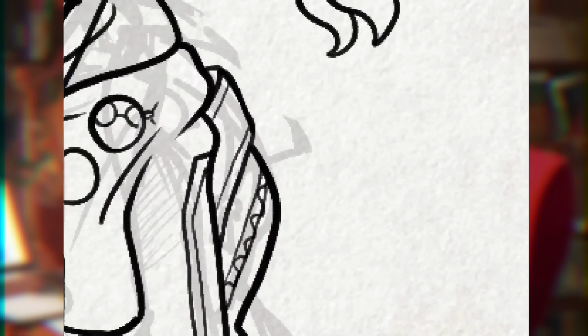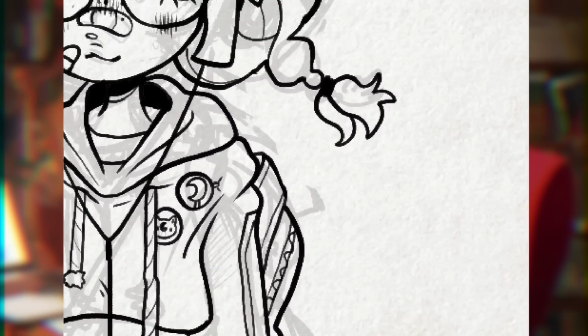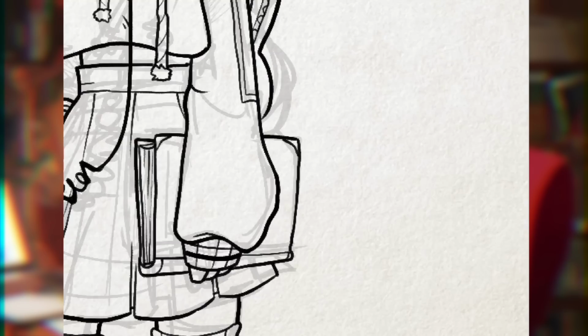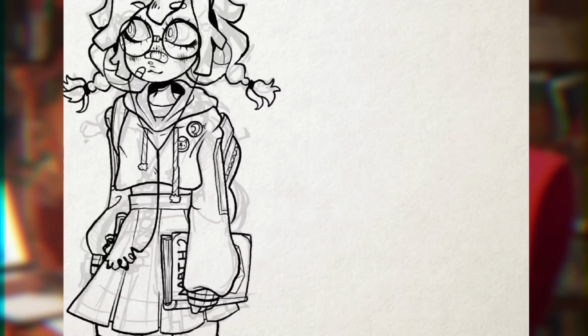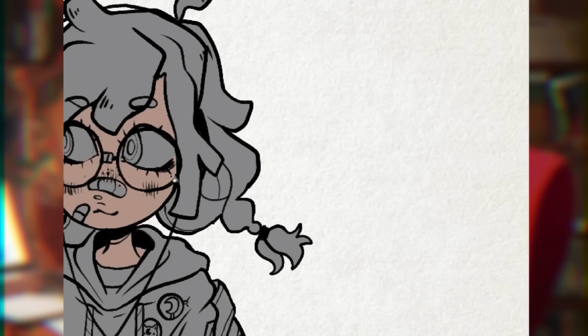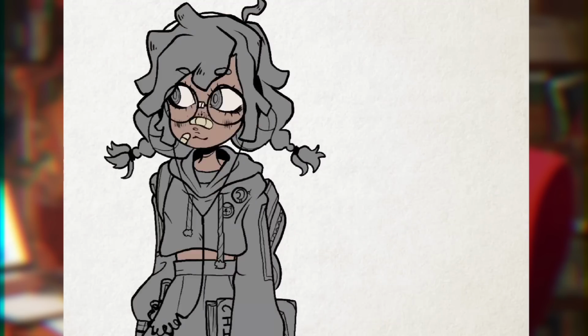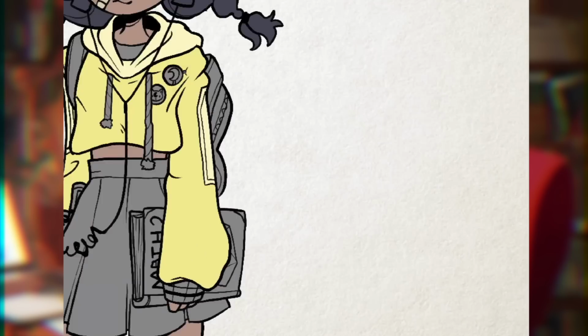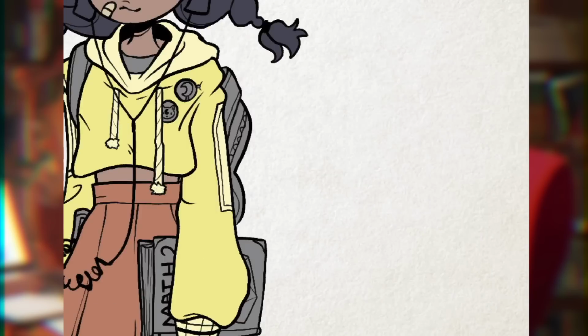Lo-fi is also sometimes a vintage sort of sound, so I tried to add in a few little notes that made it feel more vintage, like these squiggly cord headphones, you know, they kind of remind me of old style headphones you don't really see that much anymore. And I attached them to a little Walkman on her hip, as well as having some little nods to Sailor Moon on the pins on her shirt.